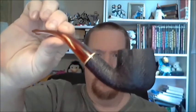Alright, so I'm halfway through my first bowl here of Blue Danube. I am smoking it in my 7LE bent pot. It's a dedicated aromatic pipe for me. It packed really easily. It lit easily as well, which is another good sign that it's not too wet, too moist. It's got a good moisture level in it.